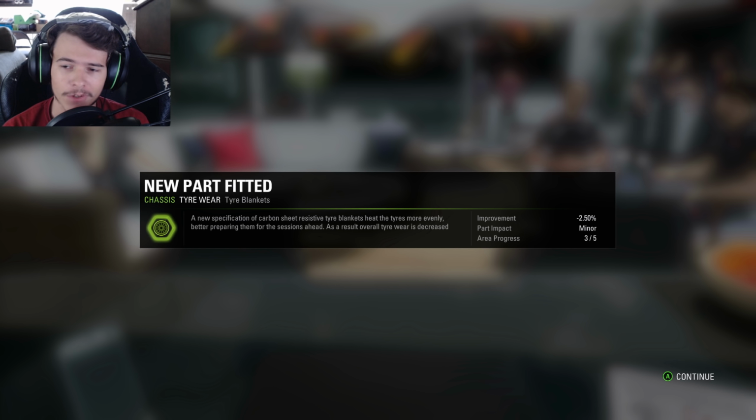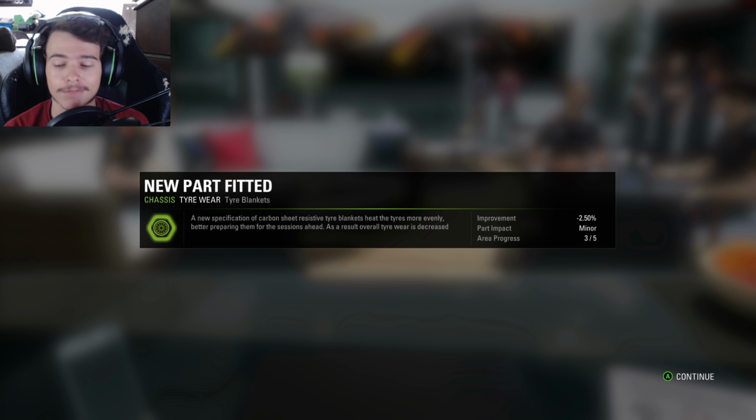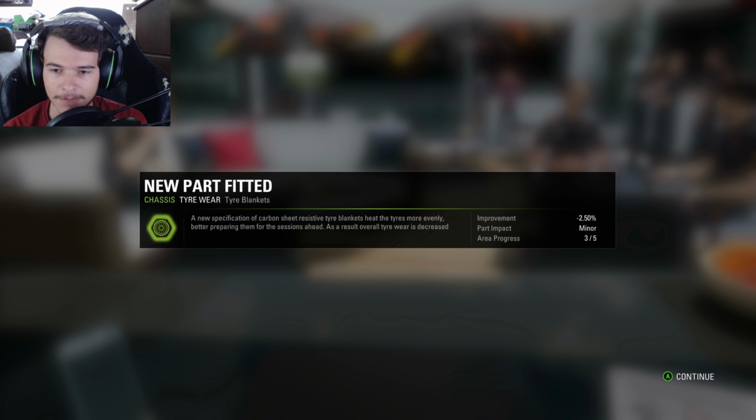I felt like this worked out really well too, because I could just upgrade and have it on the car, unless it failed, at least this week. We got it on there, and it was only 900, so we can go back and probably get another upgrade after this next race as well. So minus 2.5 engine, or tire wear. It's a minor upgrade, but it should definitely help a little bit.